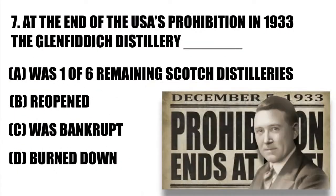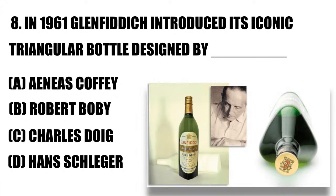I think we had number 7 last. All right. Let's back up, make sure. Yep. Question number 8. It was that one out of 6 remaining distilleries. Question number 8. In 1961, Glenfiddich introduced its iconic triangular bottle. Who designed it? A, Ananias Coffee. B, Robert Bobby. C, Charles Doig. Or D, Hans Schlegger. By the way, all 4 of these names are inventors, designers, whatever, in the Scotch whiskey industry. But only one of them had anything to do with the triangular bottle for Glenfiddich.